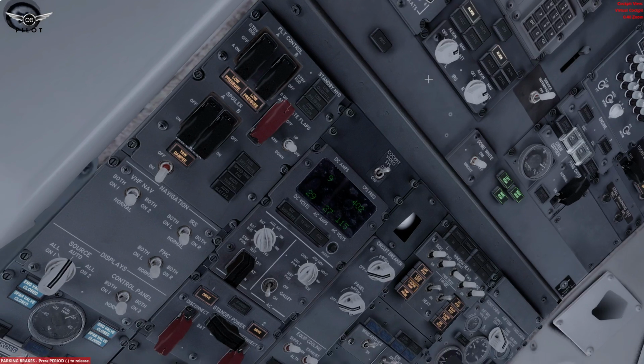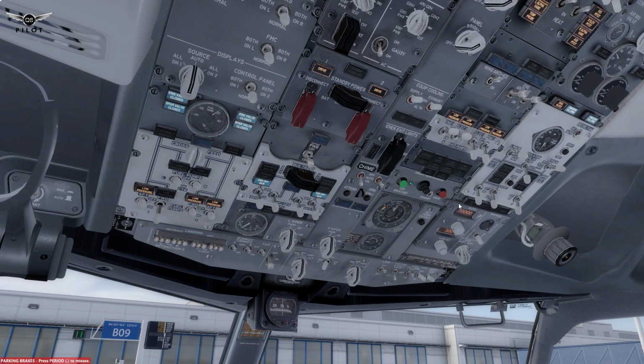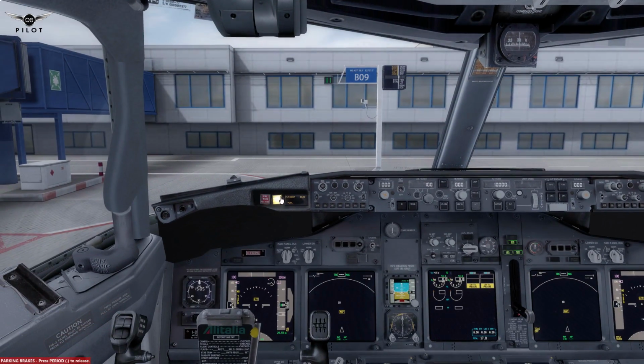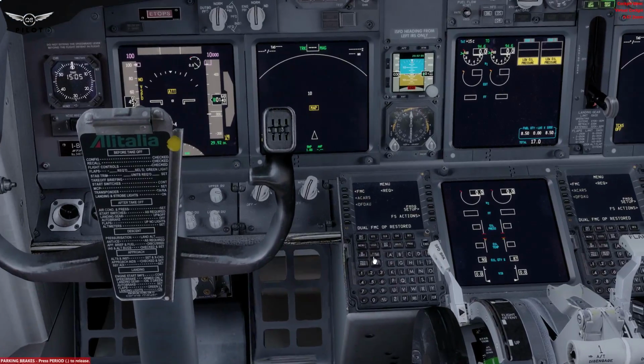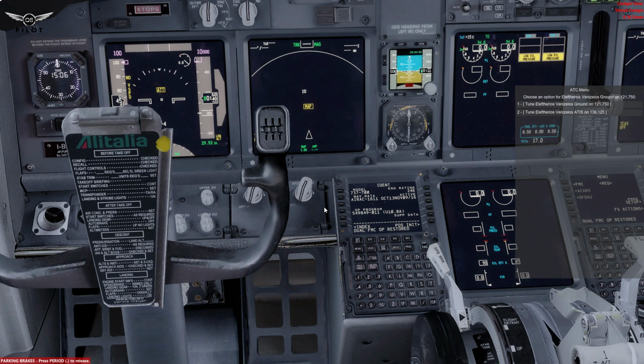Yaw damper can go on. Seat belts and non-smoking signs can go on. Window heat can go on. And we are pretty much ready. Let's go ahead and set this to 340, which is our final cruising altitude for this flight today. Alright, we're ready to start programming the FMC now. I think it's a good chance for us now to listen to the ATC, so let's do that.